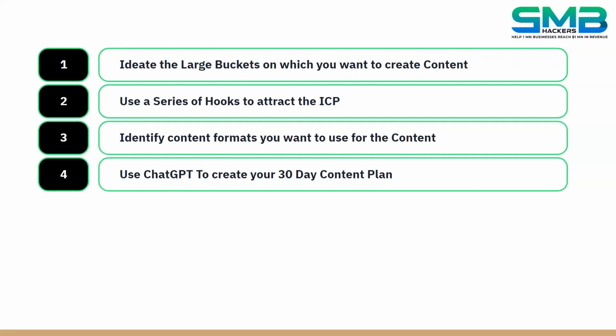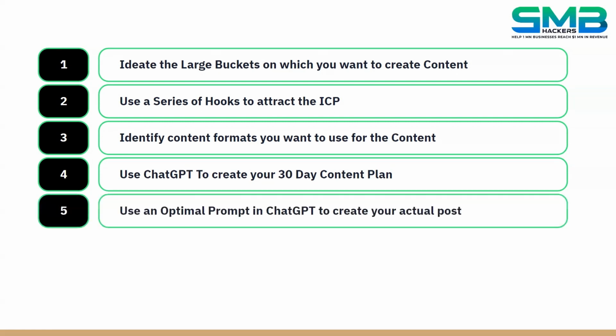I'll be showing you what the prompts look like, and how to structure the prompts in a way that makes sense. The thing is getting the prompts right and then getting the editing right at the end, right? That's extremely important, because if you simply copy paste it, LinkedIn will recognize it's AI and they'll throttle your reach. So you need to do some customization to it as well, so that people actually see it. And if they don't see it, it's going to be a complete waste of effort. So getting an optimal prompt to get your ICP attracted is extremely vital.